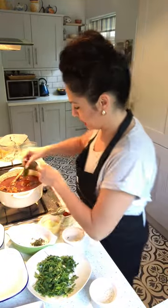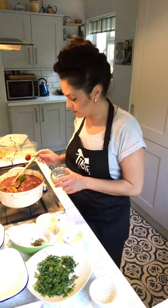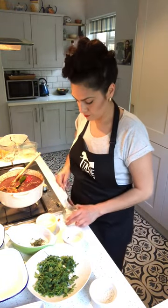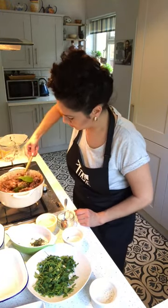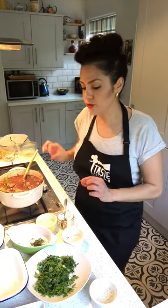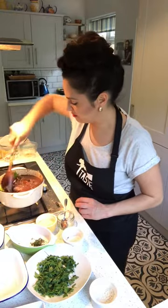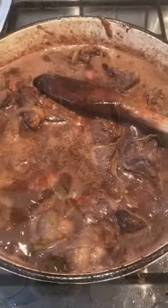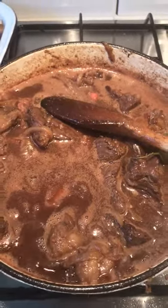We're going to put in our bay leaves, our tomato puree, give it a real stir. Now, I actually thought that we would need a little bit more water to cover the meat, but this is perfect. How gorgeous is that looking? We just need to bring it to the boil and put it into the oven.